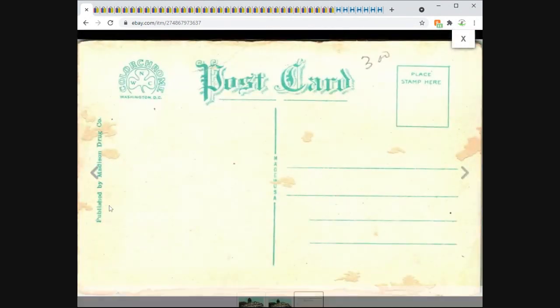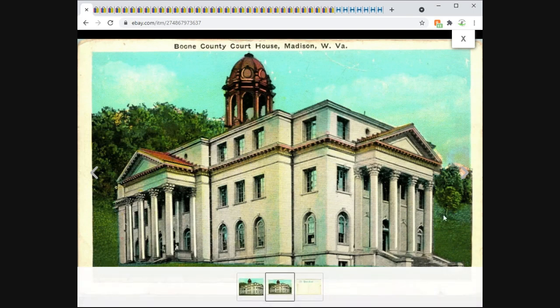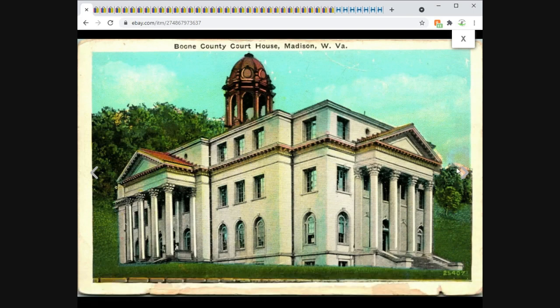Unposted, color chrome card. So it's a little bit older, but also not as good condition. We can see here, like down here, maybe mounted in a book at some point. It's got some dings and nicks and smudges, but because there was hardly anything in terms of supply, I priced this one up.